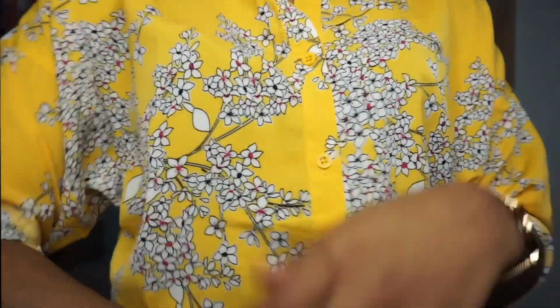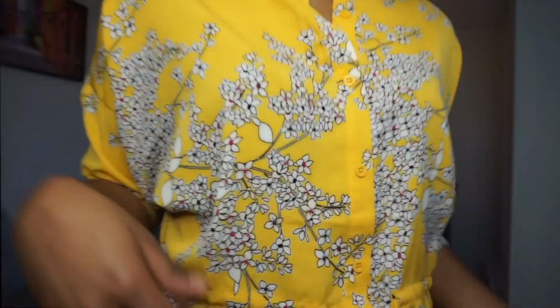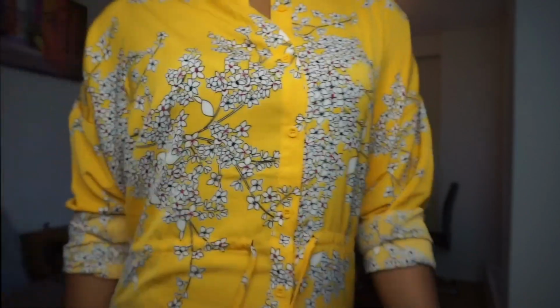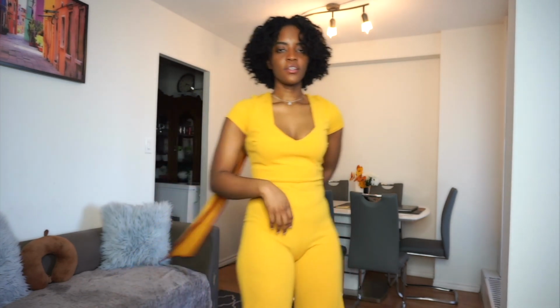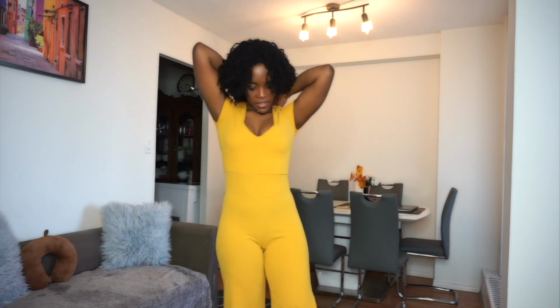It's a bright yellow, and then it has this white print on it, if you can see it. And then it's just really cute. This is from Fashionnova. So it comes with this, which I'll be tying in the front. But let me show you guys basically. When I wear this, I feel like an air hostess.